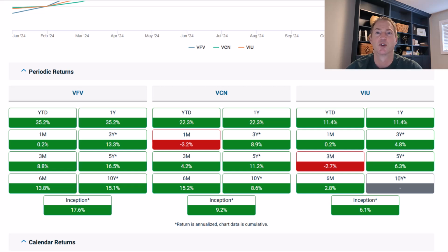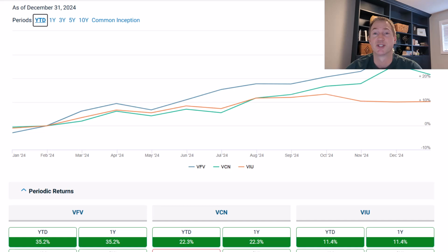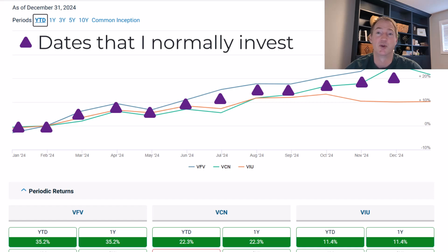And going back to the 1 year, if you had a 50% VFV, 25% VCN, and 25% VIU, then your returns would have been about 26.025%. Now my portfolio went up about 25%, so it's a little lower than that benchmark. And the reason is that I'm basically doing some dollar cost averaging. I get paid each month, so I put a little money in January and February and March and April and so on. And so I'm buying ETFs at a higher price than they were in January. If I could have convinced my employer to give me a lump sum in January and invested it all then, I would have been happy. I would have been up that 26% rather than 25%, but I have no control over that.